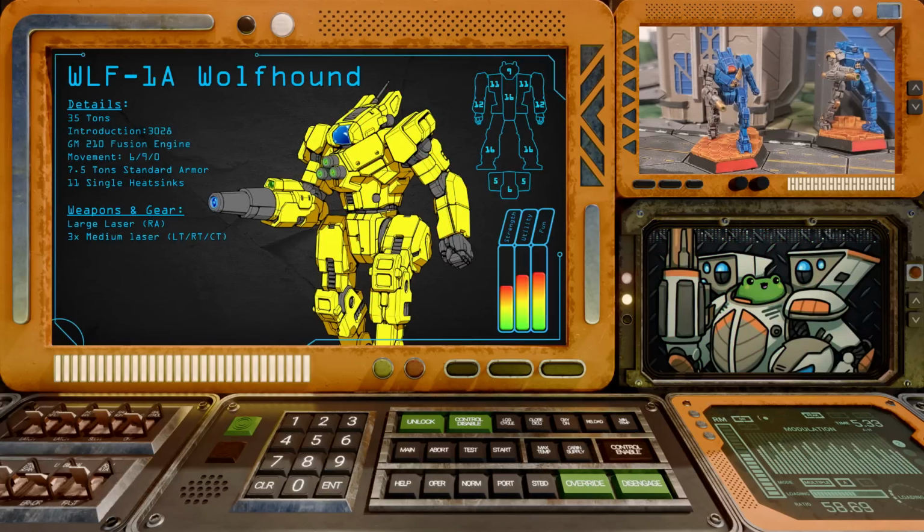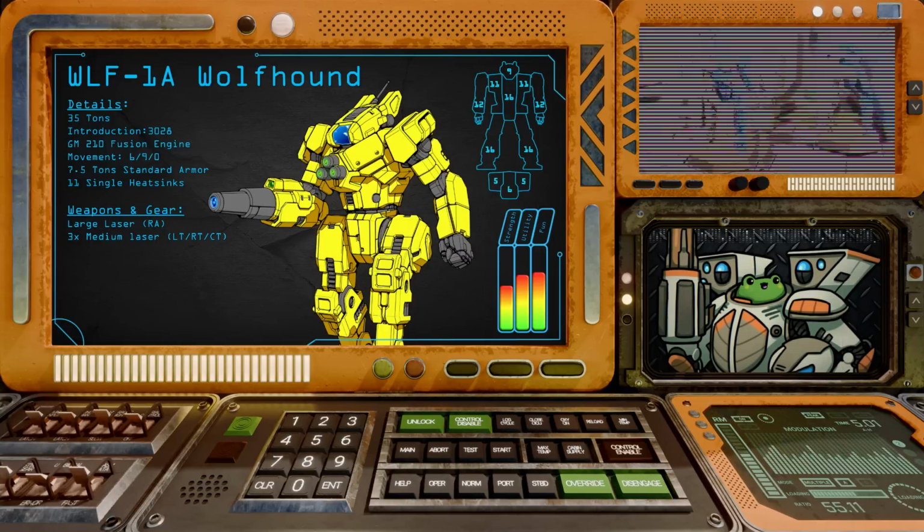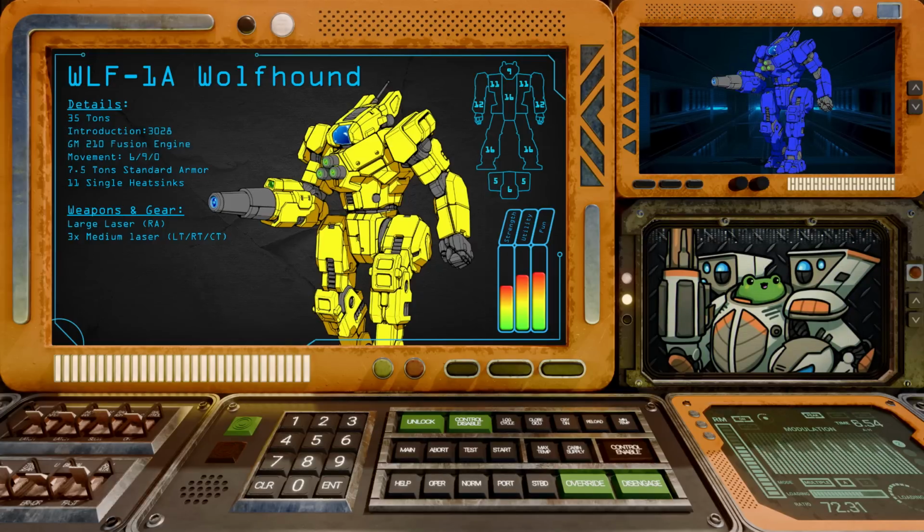In a completely shocking turn of events, the earliest official variant of the Wolfhound didn't change much except for the removal of that rear-facing medium laser. That ton of mass was then devoted to an 11th heat sink, which slightly improved the heat profile for the mech. It's a logical move for a battle mech that is rarely going to be dying from being shot in the back anyway. The 1A is a solid pick.